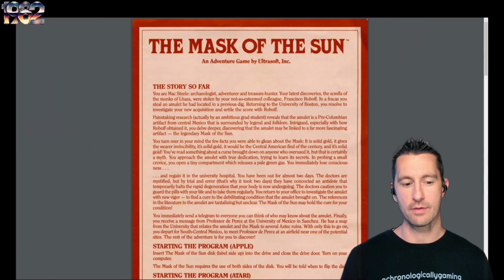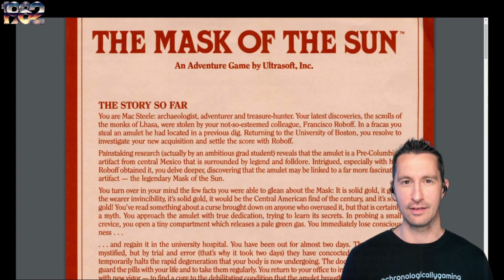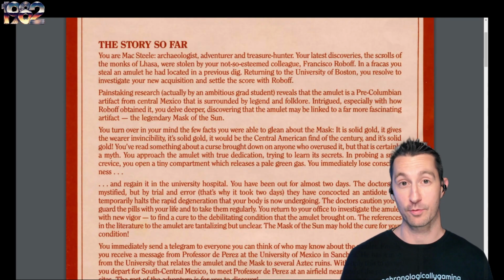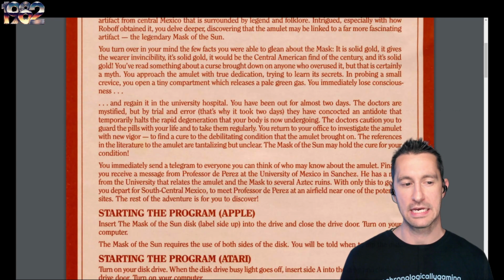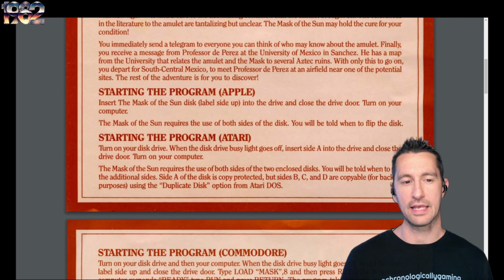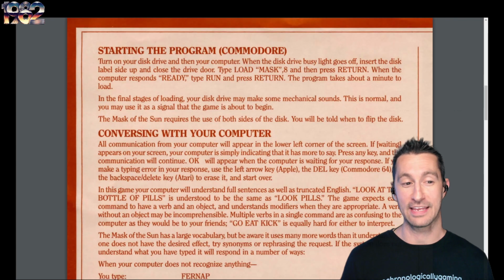Let's take a look at the manual for The Mask of the Sun. You are Max Steele, archaeologist, adventurer, and treasure hunter. Look at all this text. That's what we're talking about. Give us some lore to play some adventure games. Graphic adventure games. It explains how to start the program up, whether you're playing on Apple or Atari or the Commodore. This one's the very first on the Apple II.